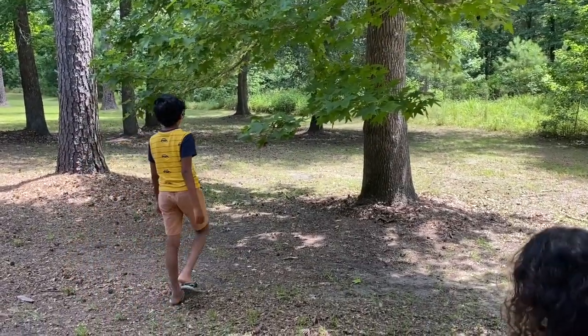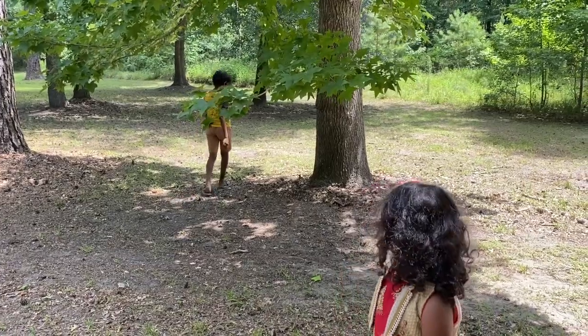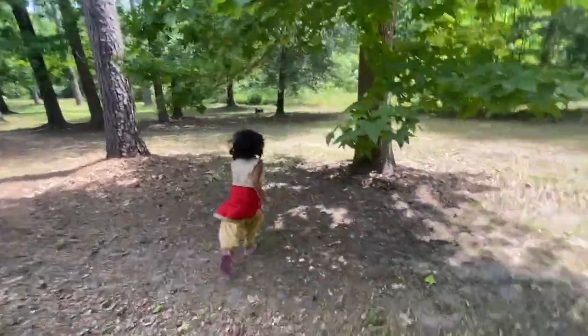There's a big open space near Ratcliff Lake. Me and Rhea walk there, run there a little bit, and we also played there. But there's also poison ivy.